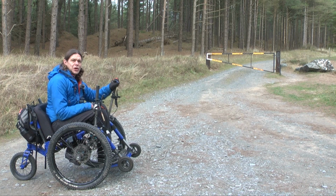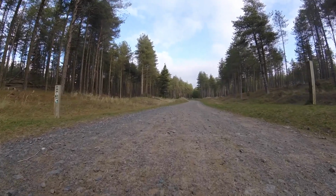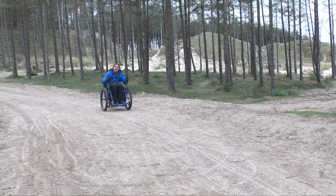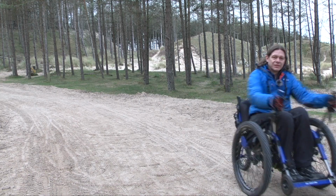From the viewpoint, you can head back to the car park, which will give you about 1.5 miles out and back route. But we're going to continue following the Bikequest trail, which leads us up there. Sand from the dunes can get blown onto the main track, and some people may require assistance with these sections.